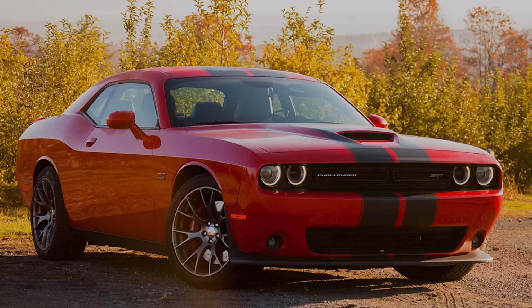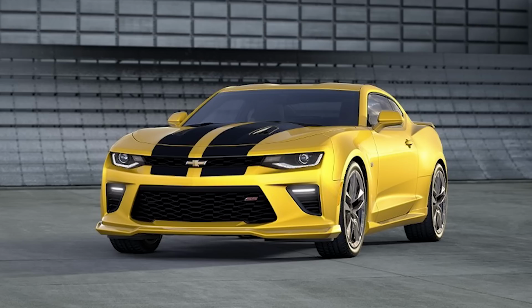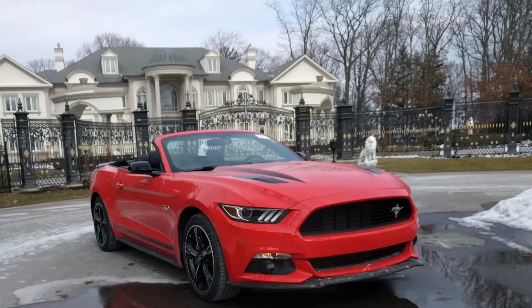Its American competitors have great looks too. I love the Challenger and the Camaro, but the Mustang has the clear edge. The Challenger might look meaner, but it's not as sleek or as sexy.